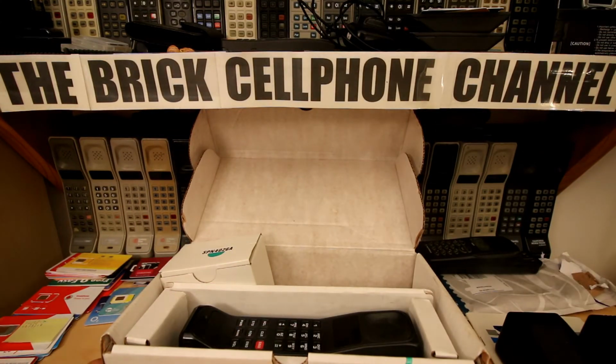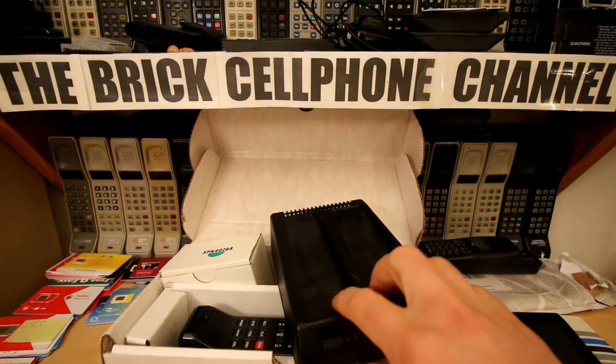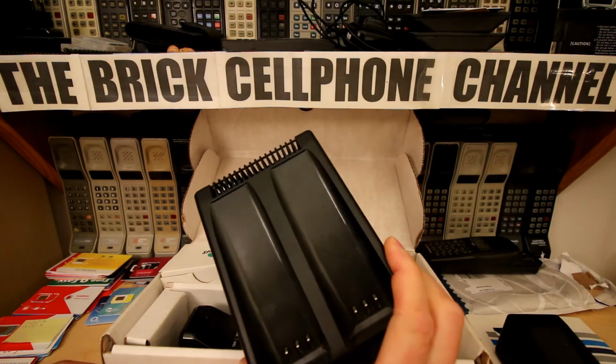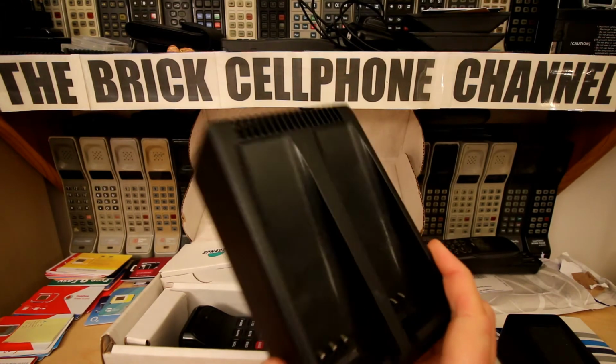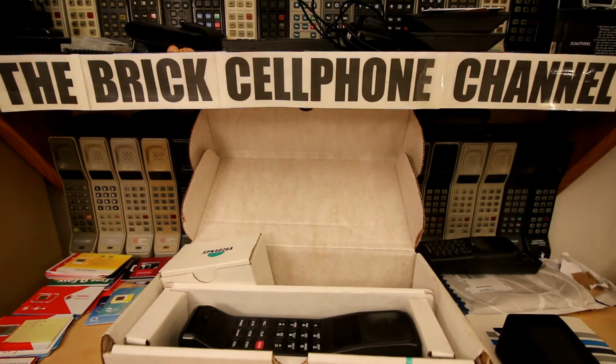I use this regularly, the dual dock. Well, not regularly, but I use it to charge up some of the batteries, just to keep them ticking over. And I thought I'd show you guys because I don't think many people have seen a dual dock. These are apparently quite rare. They were also an aftermarket accessory. They didn't ship any phones with the dual dock.